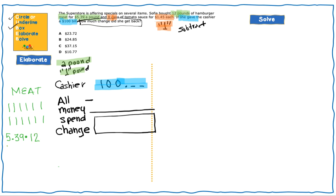Excellent. So let's do the multiplication on the side. This is gonna be 5.39, in the section we assigned for the work, times 12. Please multiply with me. 2 times 9, 18, and 8 we carry 1. 2 times 3, 6, plus 1, 7. 2 times 5, this is 10. We're going to put a placeholder here, and now we're going to multiply. 1 times 9, that's 9. 1 times 3, that is 3. 1 times 5, that is 5.